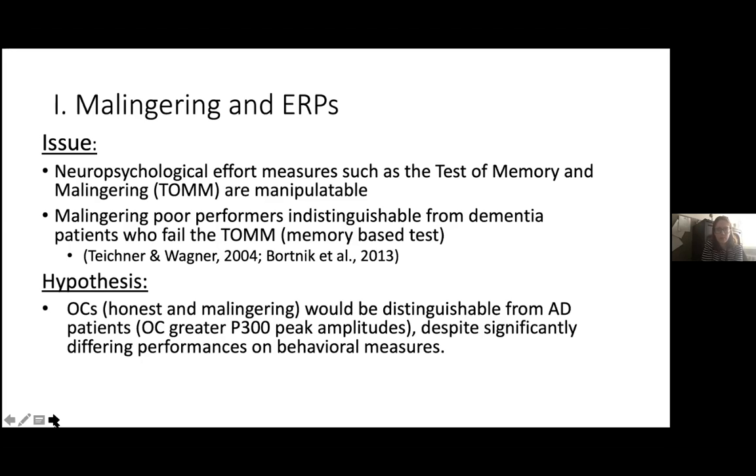So we were hoping to develop an alternative effort measure beyond the TOMM using event-related potentials. So we hypothesized that older controls who are either honest or malingering, so feigning poor effort, would be distinguishable from Alzheimer's patients based on their P300 peak amplitudes, and that they would have very differing performance levels on the behavioral measures of our paradigm.